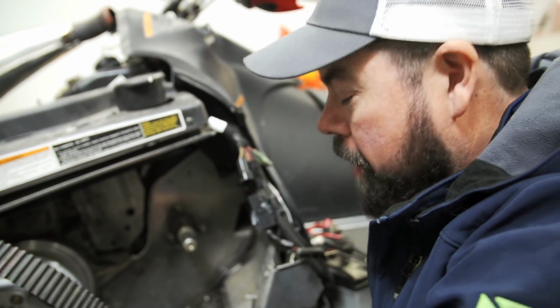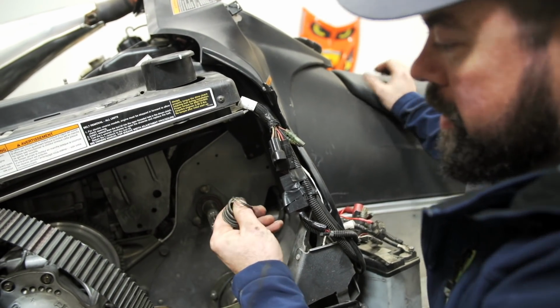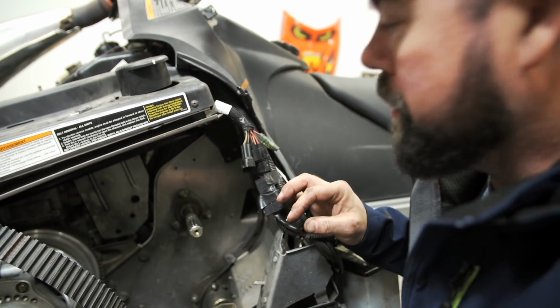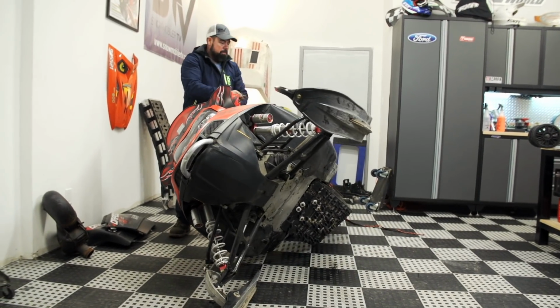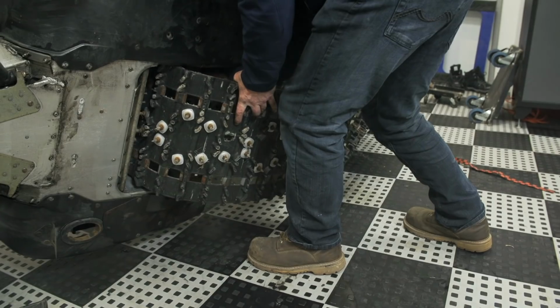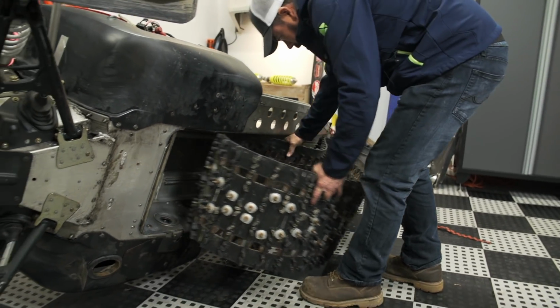Another little detail to watch for, anytime you're dealing with your secondary, there may be shims like these guys that align both the secondary and primary clutch. So you want to be careful you don't lose those. Keeping track of small details like the shims or the orientation of parts as you remove them will make reassembly much easier. Take pictures if you need to. With that all out of the way, the axle will easily fall out of the chassis and the track right behind it.